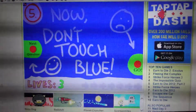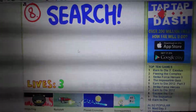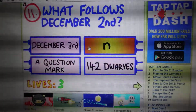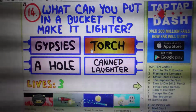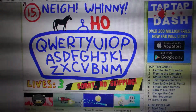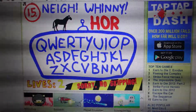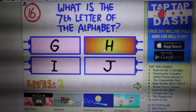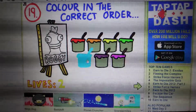Shallots. An elephant. Let's search for it. Boom. It was that one, that one, and this one. It's a torch. It's a horse that eats torches. I've got a brain blank. What? Oh, I just had a brain blank. It's this one. It's 17. It's a hammer. It's a boggy.